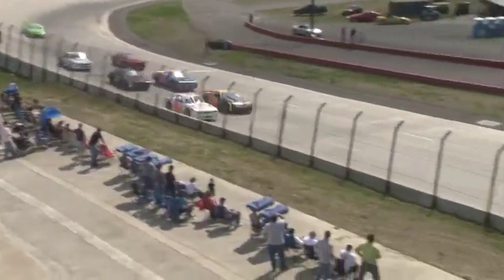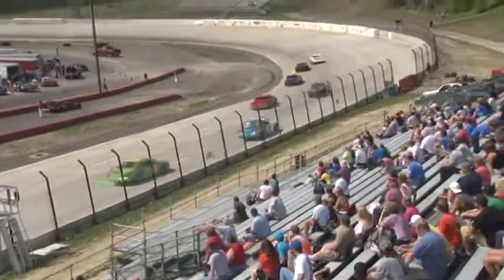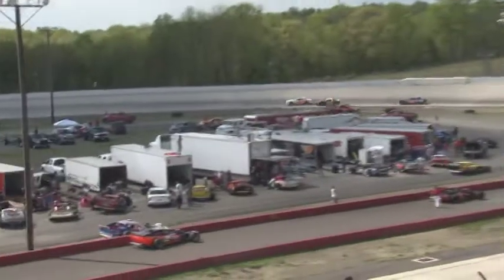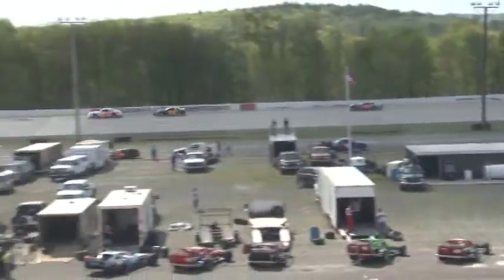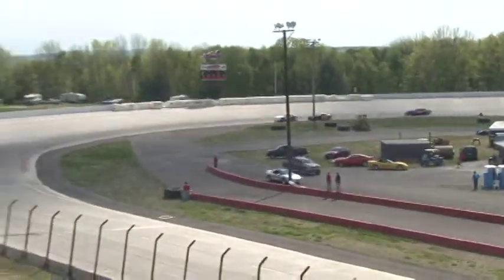As the street stock second heat gets set, it takes the green flag. We're underway as Lee Sharpstein bolting out to the early race lead. Now, Lee was chasing that car yesterday all over the track. Let's see how he does here in the heat race. Let's see how good Gil's car is. There's only 3 of them, so you've got to get it right sooner or later.